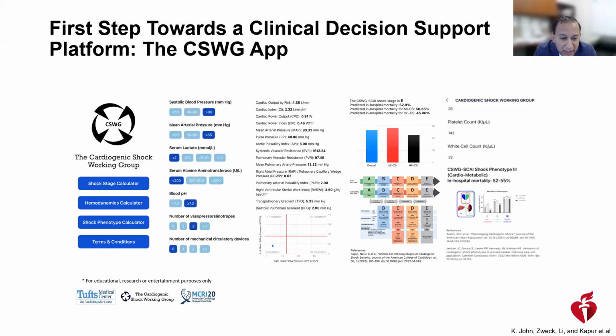And finally, we hope moving forward that we can leverage our electronic health record to develop a clinical decision support platform as we take care and manage these patients. Currently, this Cardiogenic Shock Working Group calculator provides a predicted in-hospital mortality and looks at what the risk of escalation may be for these patients. So as we close here, next slide.